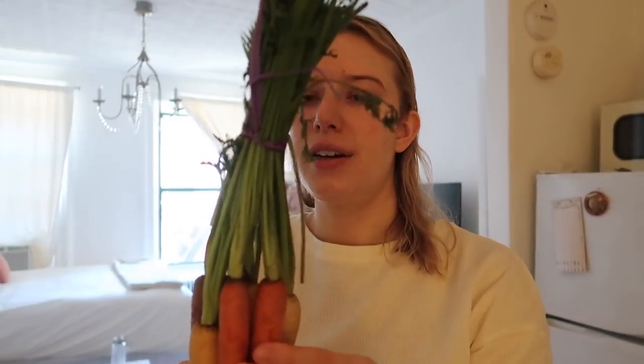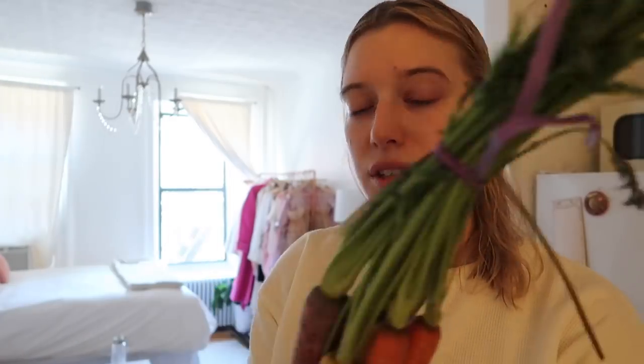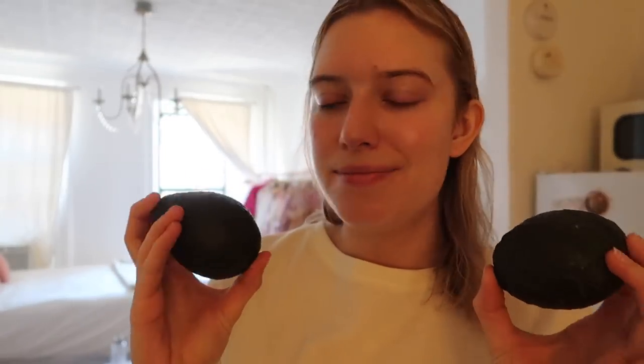Here you can see I picked up ginger. Oh, it smells so good. This is going to be an ingredient in the soup. I got some carrots, also a key soup ingredient. They don't have to be tri-colored. Actually, it's better if they're just the orange ones. I got just a couple for the soup recipe, and the other ones I'll use for some of my salads this week. I got two avocados, definitely just for my salads this week.